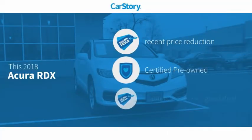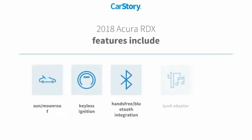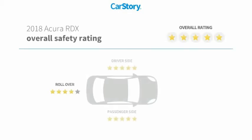Car Story research indicates this vehicle as having a recent price reduction, certified pre-owned, and a good deal. Features also include keyless entry, keyless ignition, iPod adapter, hands-free Bluetooth integration, sun moonroof, and has been listed as an IIHS top safety pick with these ratings.